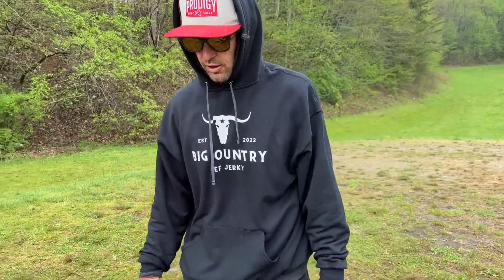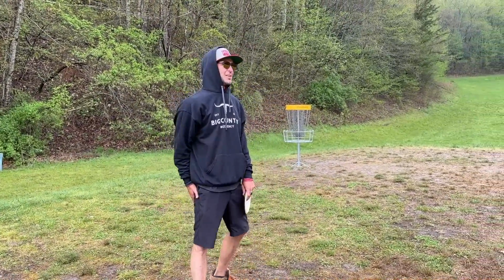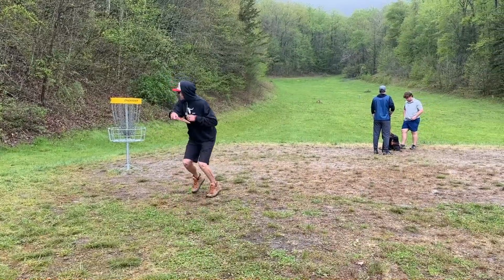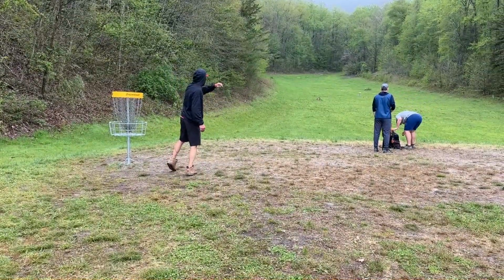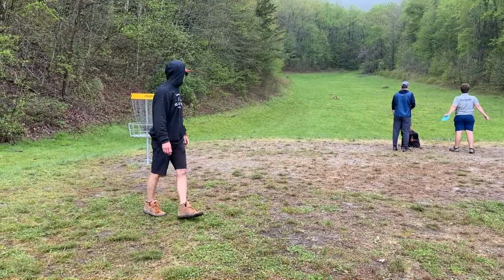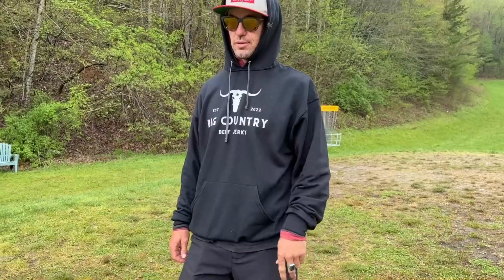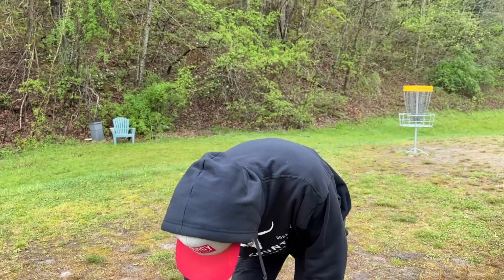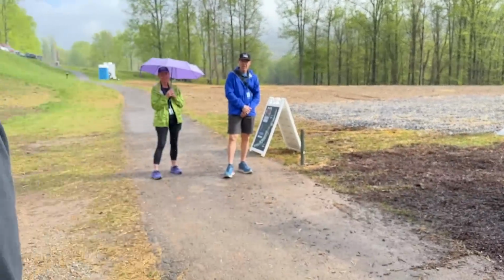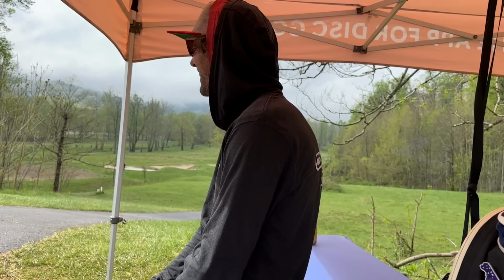Yeah, that felt good. First throw in 2 days, 10 minutes before the tee time. That's how we do it. I told you that disc just flies out here. Mid-ranges go 4 bills. 2,000 feet of elevation is my favorite. It's gonna stop here in a second. You gotta have faith.